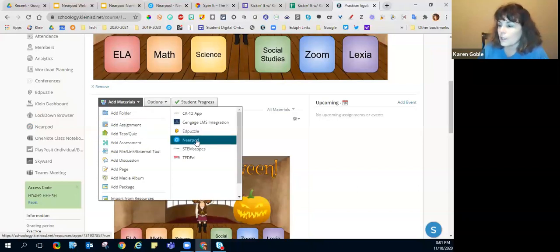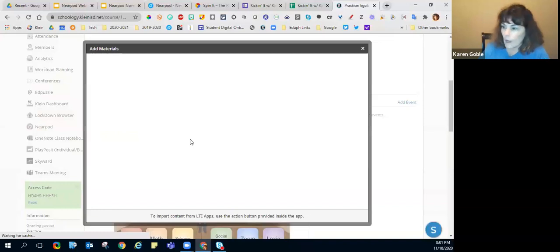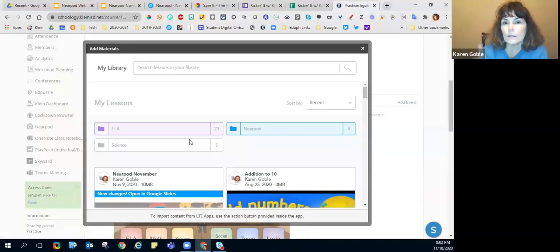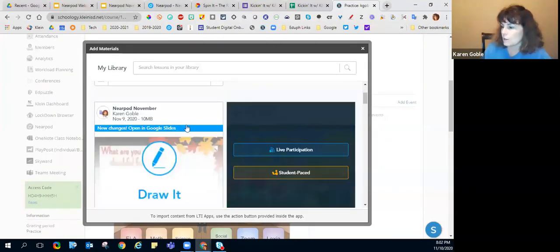You're going to go over here to Nearpod. And what it's going to do is it will open up your Nearpod. Now, you won't see anything if you have not added it to your library. Kaylee just a second ago added that social studies lesson into her library. If you don't have something already added into your library, you're not going to be able to add anything. So you would want to go to Nearpod ahead of time and make sure you have the activity already added to your library.